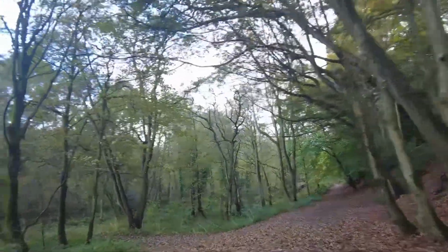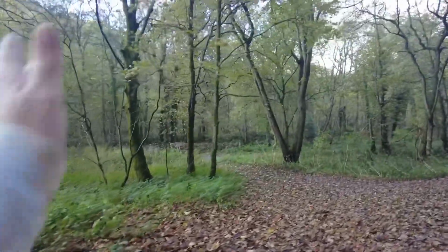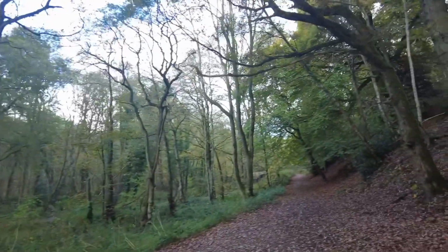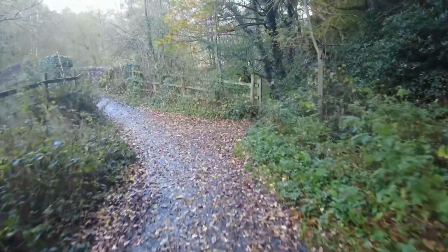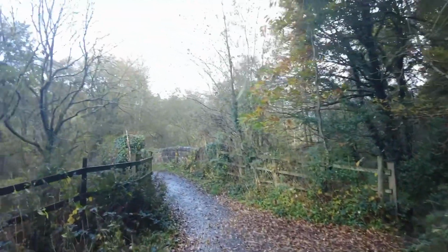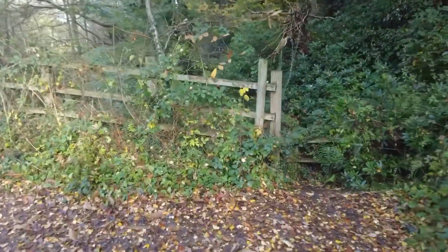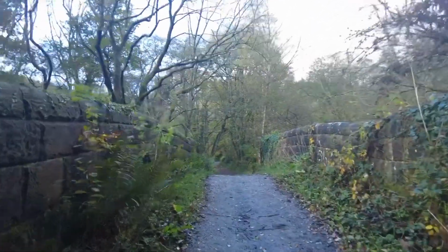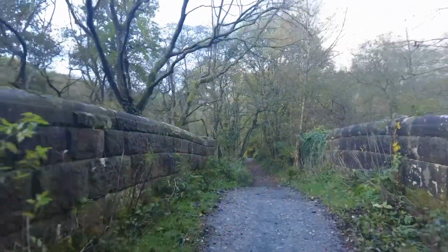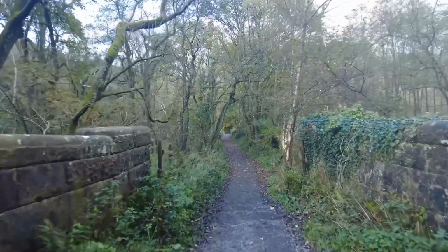So back to the path we go. And coming back to this junction again. So to the left, we've got the junction that takes you onto the railway line. And we're going to go straight on, over the bridge, back towards the Ramblers Retreat. So we're just back to the bridge again. To the right, there's a little set of steps down to the railway line. We're going to go back over the bridge. Over the railway bridge.